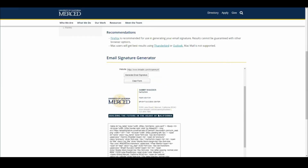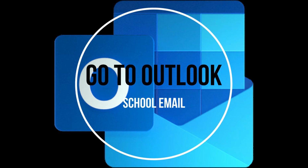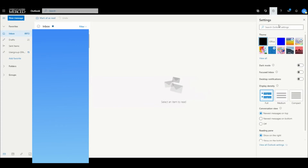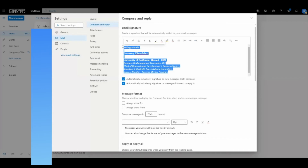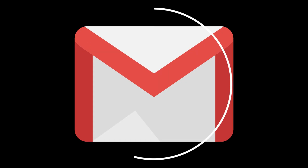Now what you can do is you can just copy. So you're going to hit settings, go to search, and search email signature. It's going to pop up. And what you're going to do is just go bam and paste. And you're going to have it there. So now every time you start an email, this will automatically be included in that email.